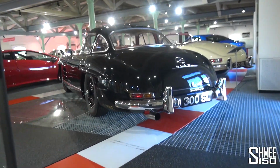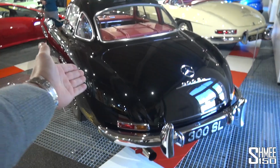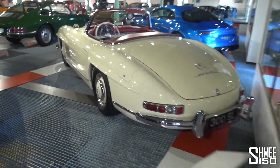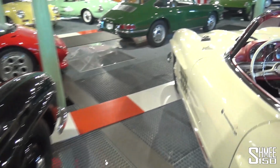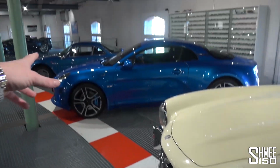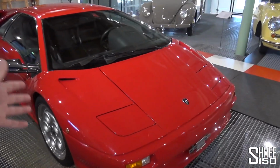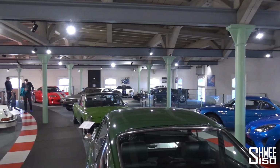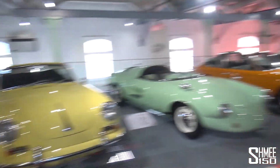Coming straight upstairs then, greeted by the 300SL Gullwing alongside the 300SL Roadster. Two of the greatest cars of the 1950s, late 1950s, early 1960s, for the main production of the Roadster especially. We've got things like the two different generations of the Alpine, some more older Porsches around us, the Diablo, the Beetle. In fact, let's try and go through them all to get down towards the Ford GTs next to the Vector at the far end.